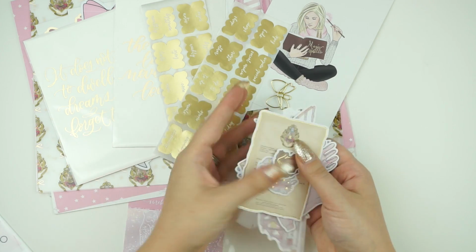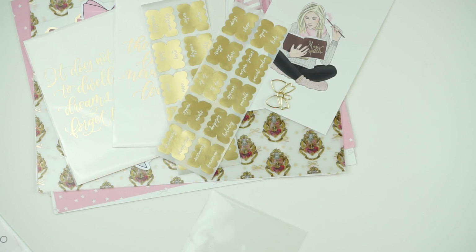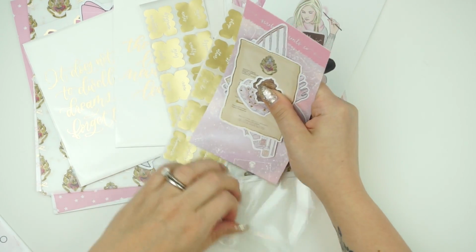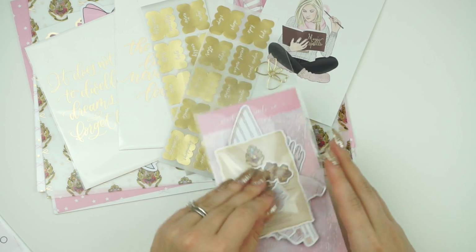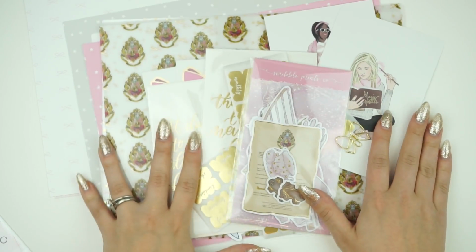You get a ton of die cuts in here. They are foiled. Like I said, this will probably be our last month doing foiled die cuts. These are manufactured, but the ones that we're going to be doing in the future are in shop. I kind of prefer them. I feel like the coloring is a little bit better. I like the paper a little bit better.